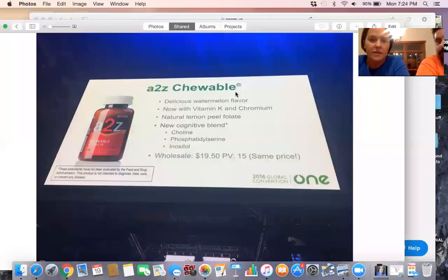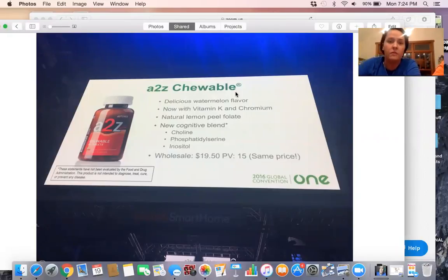One of the best things they did, and doTERRA listens to all of us, everyone who sends an email, all the diamonds and above, we all come together and send emails and recommendations for things. One of the ones we really wanted to see them change, especially after they changed the Lifelong Vitality back to folate, was the A to Z chewable vitamins for our kids, back over to folate. Now it uses a natural form of folate, which comes from lemon peel. They've also changed the flavor, because our kids thought it was sour. It was strawberry, and now they've changed it to watermelon.